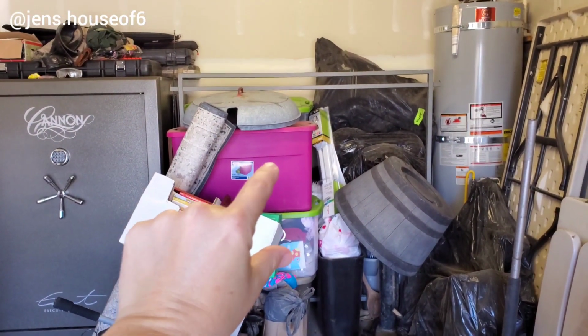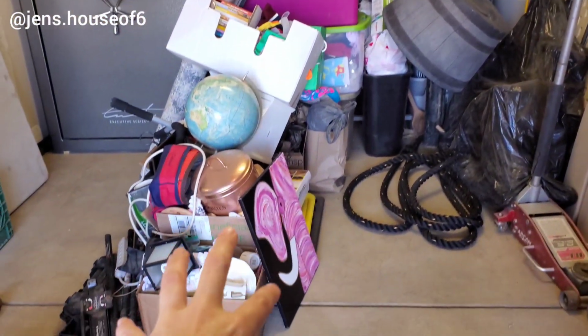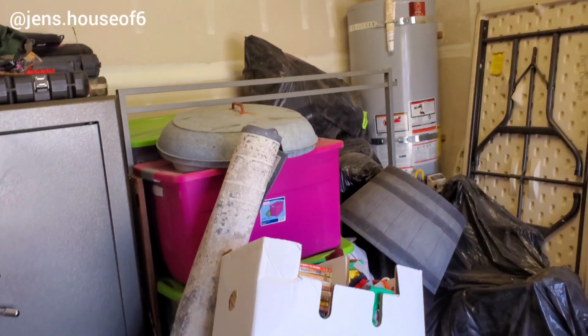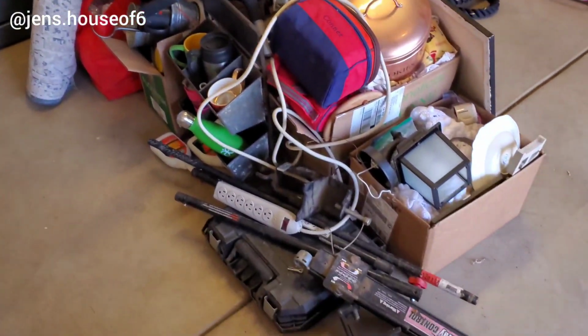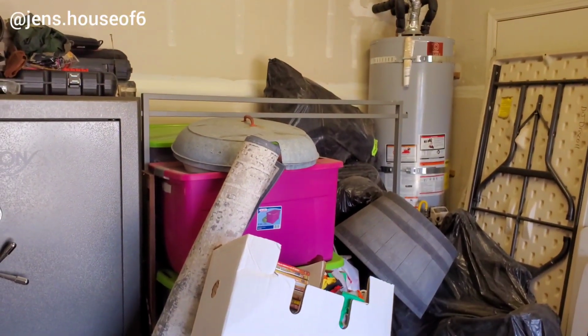Here's the pile of yard sale stuff. It's 2 tubs like that deep, plus all this, quite a bit. So the plan is to get all that out and ready for tomorrow.